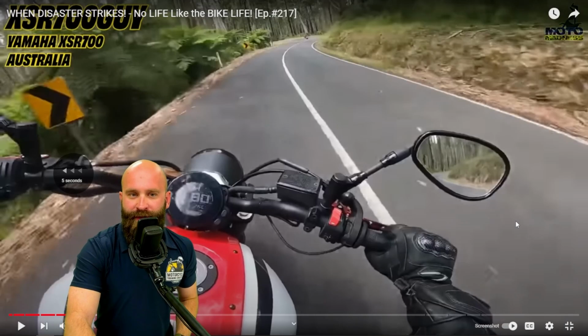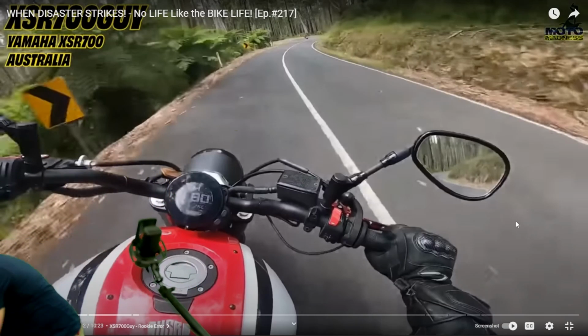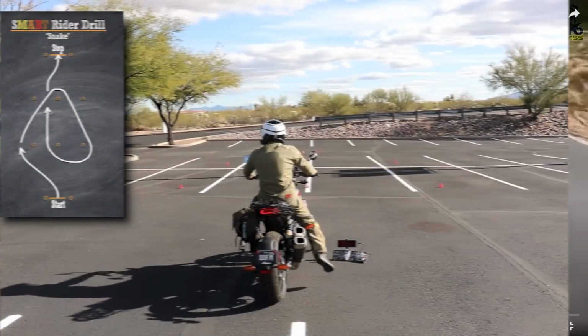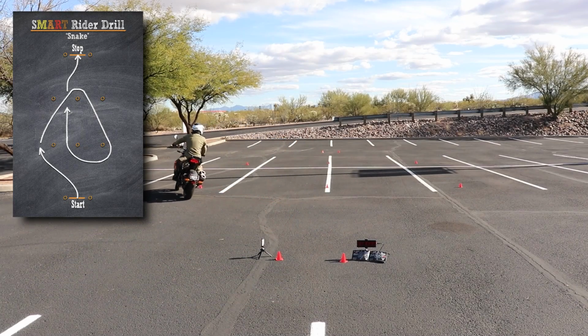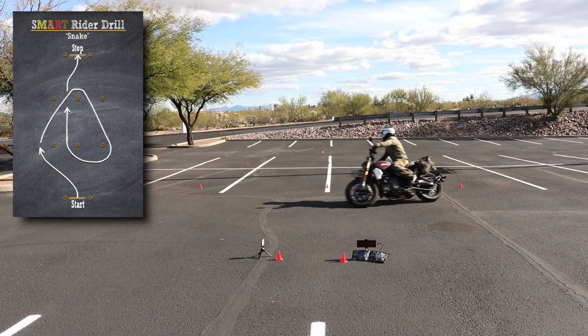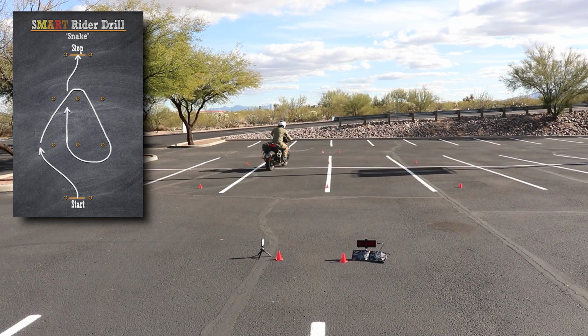Okay, so when we practice our slow speed skills, one thing I really like, I just pulled one up. We've got the snake drill right here. What you're doing is you're coming in, and it's a nice wide turn, but then it's sharp. And then you come around, and it's a nice wide turn. So that's a great example of going a little bit fast, then having to slow down, or slowing down and then having to speed up.